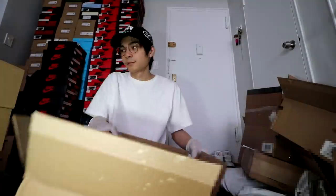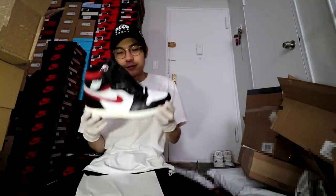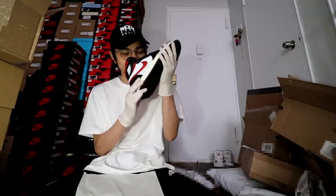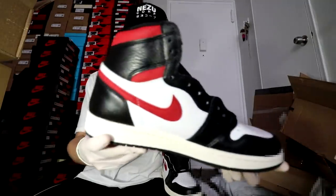Interesting. Two more Supreme Motion logo beanies. Size 8.5. Oh man, I've been wanting these for so long. I am so happy I got these in my size for retail price.